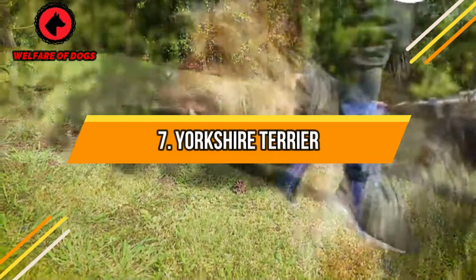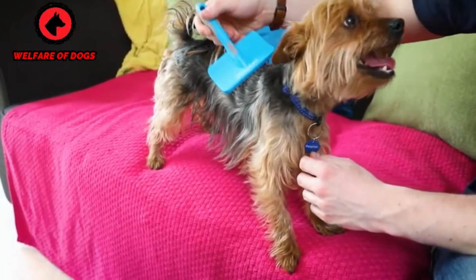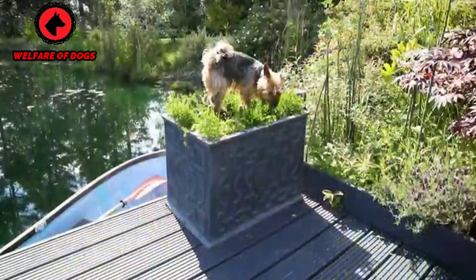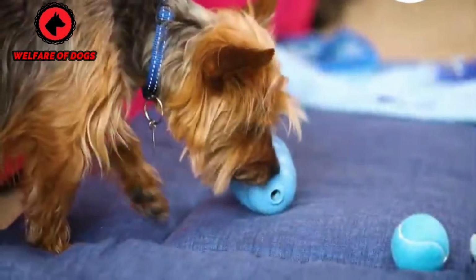7. Yorkshire Terrier. These dogs are known for their standard small size and teacup variety. Their weight is under 7 pounds and they have a height of under 7 inches. Despite their small size, they have personalities like big dogs. Yorkshire Terriers are protective, vocal, and confident breeds.